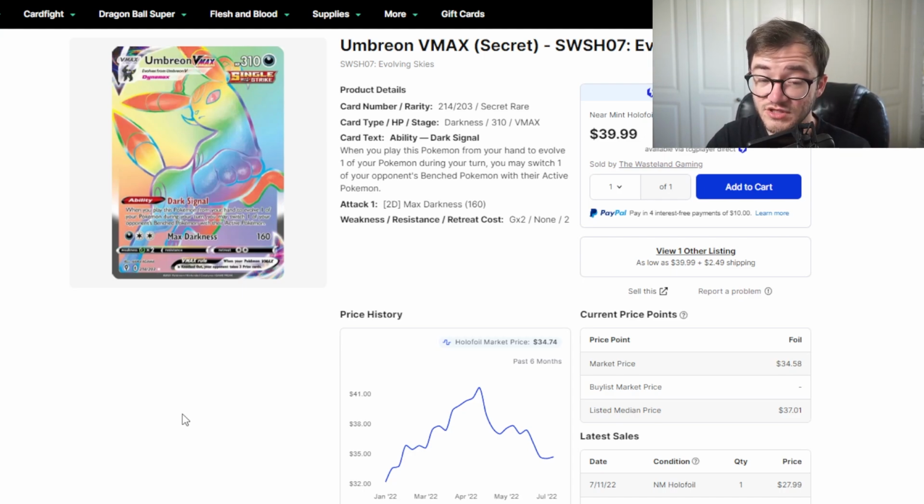Beautiful. Now, Evolving Skies actually has a decent print run, as in the quality of printing seems to be pretty good with Evolving Skies. There's one thing to take into consideration. But like I say, this is super tough to pull. So it's probably worth picking up the singles from Evolving Skies most of the time. You want to make sure you get a good quality one.